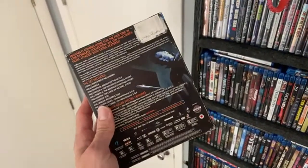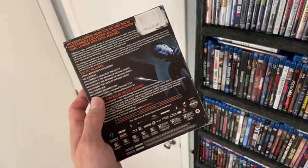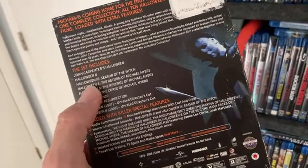I appreciate it. Halloween is a 4 to 4.5 for me. Now you know what? It's a 4.5, and so is Season of the Witch. I adore Season of the Witch. I love the sequel, too. I think the sequel picks up right where the first left off, and it's great.